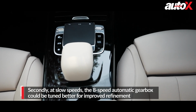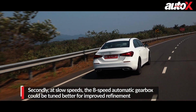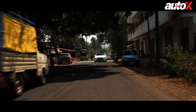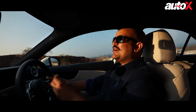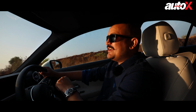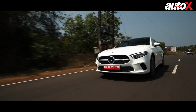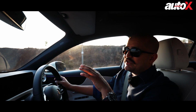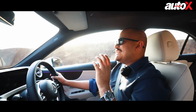Secondly, the 8-speed dual clutch works really good, especially when you're using it with large throttle inputs, when you're revving the car, when you're driving it fairly quickly. But when you're driving in slow traffic, when you're in the first two gears, it tends to hold on to the first and second gear for too long, which means the engine makes a lot of noise, which means you're in the higher RPM range. So I think the gearbox tuning could have been done better for it to shift into a higher gear, maybe a third gear, a bit on the quicker side, so the engine runs at a lower rev level, because that also means there's less engine noise coming inside the cabin.